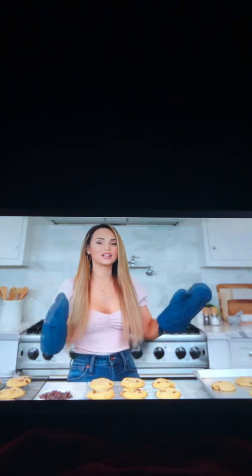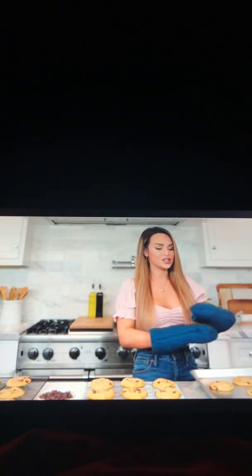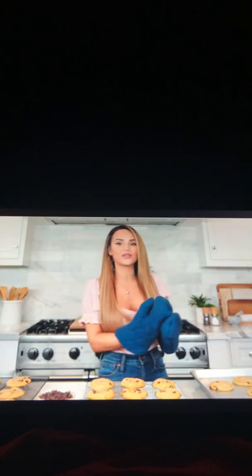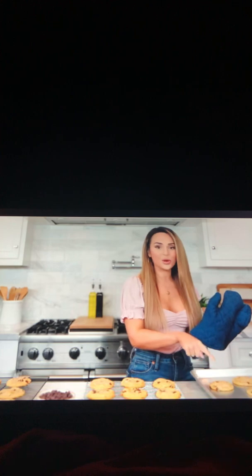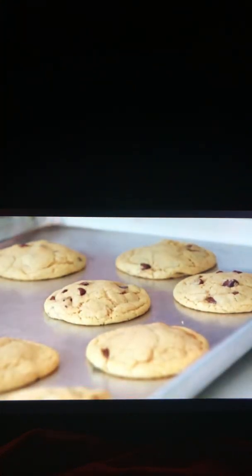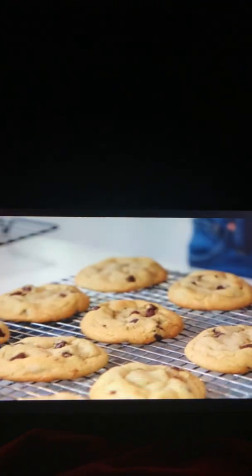Once your cookies have baked, you're gonna let your cookies sit on the tray for 1 minute to cool. And while they're on here, they're gonna continue to bake, and you'll see a little bit of color difference. Over here, this is the perfect color that you want your cookie when you remove them from the oven. You'll see it's a really light brown. Then as they cool, like over here, they get a little bit darker.